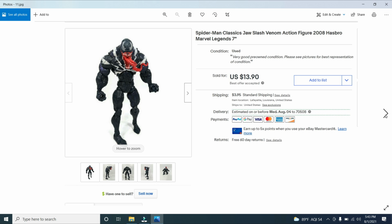I am by no means an expert, but at almost every garage sale I go to, if the family has kids, they are selling the toys for peanuts. I mean, I can pick them up for hardly anything, and I am starting to learn about them. And as you can see, I'm making money.